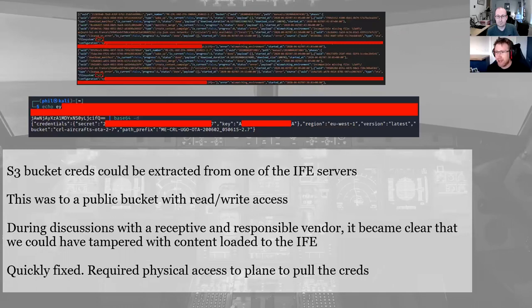config page. And in that config page was S3 bucket details, which is crazy to think a plane from the 90s using up-to-date S3 details was brilliant. So we had a chat with the vendor and they said, okay, sure, what would you be able to do? So we logged on. It was read write access for the S3 bucket.